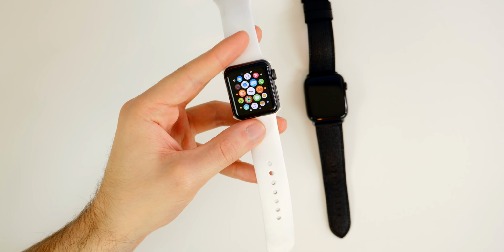Now, as for the buying options, the Series 3 is only being sold in the aluminum option right now, although you can find the ceramic and the stainless steel ones for sale on eBay. I've always purchased the aluminum option myself anyways, because I just like the look and feel of it. Plus, it's always significantly cheaper than the other options.